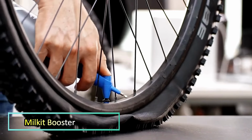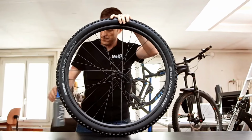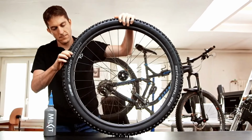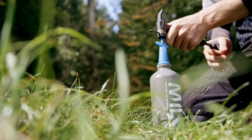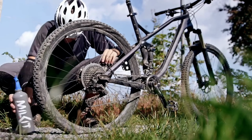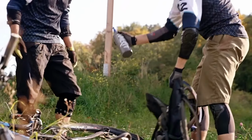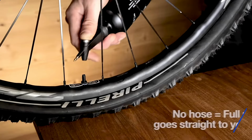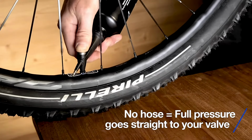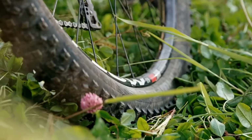Milkit Booster. Tubeless fans, this one's for you. The Milkit Booster is a compact, lightweight inflator weighing just 150 grams. It fits conveniently in a water bottle cage and delivers up to 11 bar, around 160 pounds per square inch, without needing a compressor. All you need is a small bike pump to get your tubeless tires inflated quickly and efficiently. Available for $50, it's a must-have for tubeless tire riders.